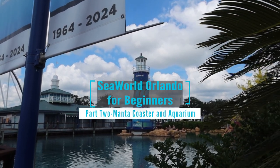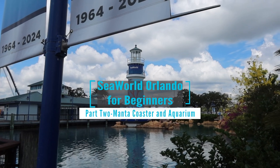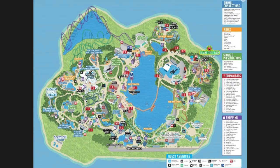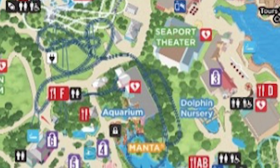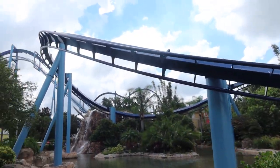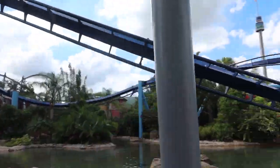Hey everyone, welcome back. We're going to be continuing our series on park exploration and park layout with a look at the Manta area as we continue around the park clockwise. So we're going to be exploring this area. Parked right here, this is Manta and the surrounding area. That's what we're going to be covering right here in part two. So let's go. Okay, this is Manta, one of 8 roller coasters here at SeaWorld Orlando.